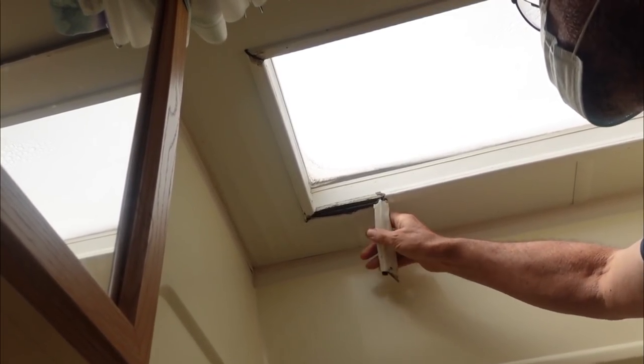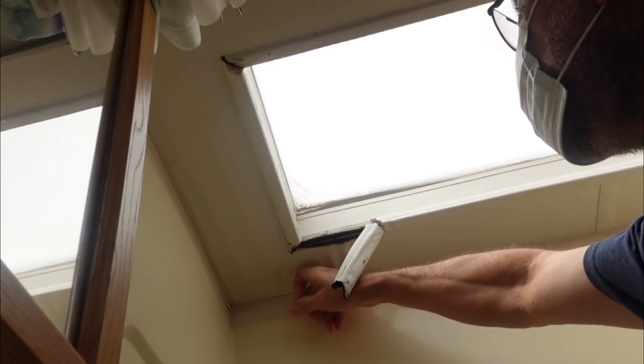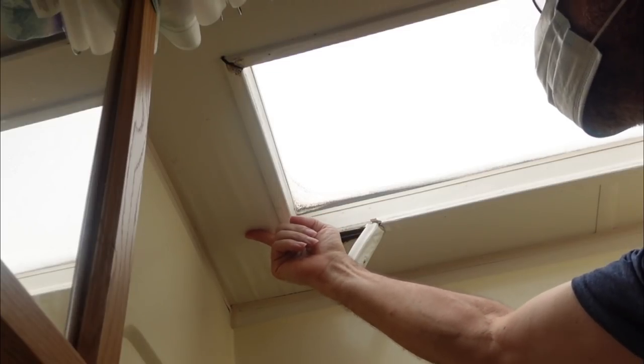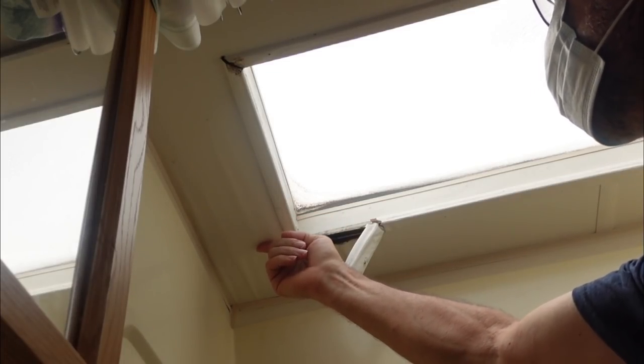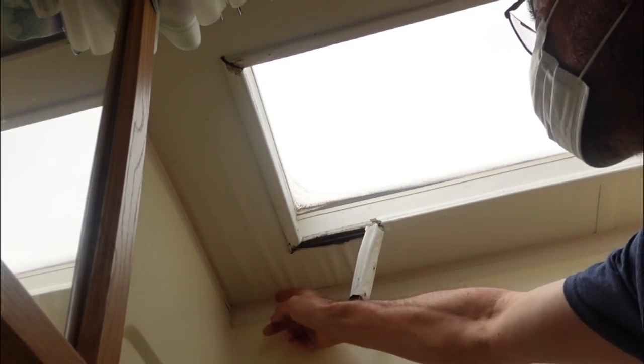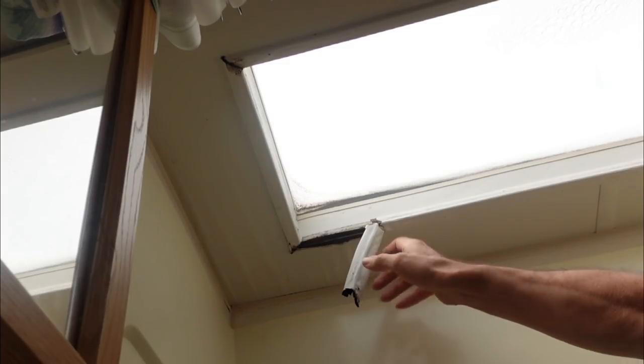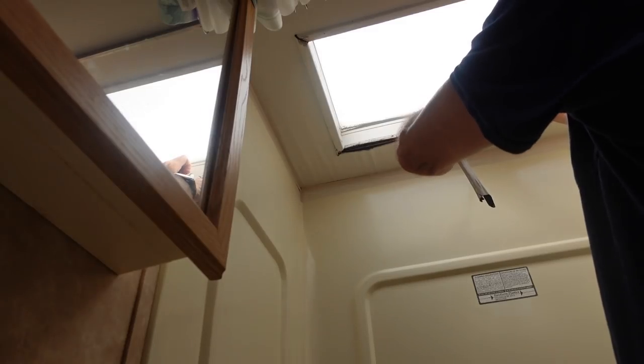Now that I look at this a little closer, this is just thin plywood here, and I see that there are some wrinkles where it's delaminating here and all the way up into about here. So it looks like there's more extensive damage right here in this corner than I had originally thought. Which is not good news.